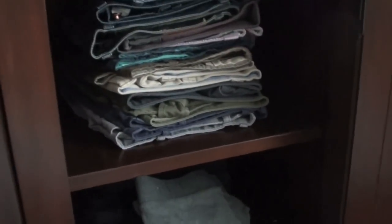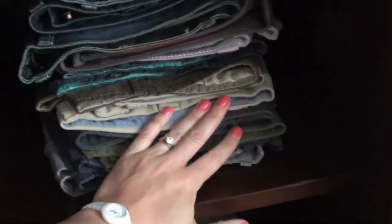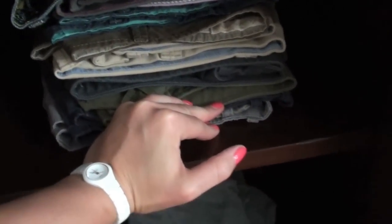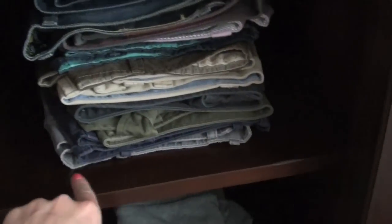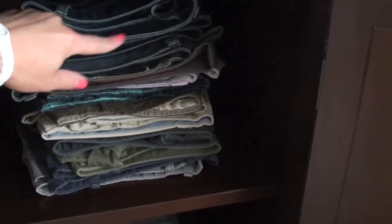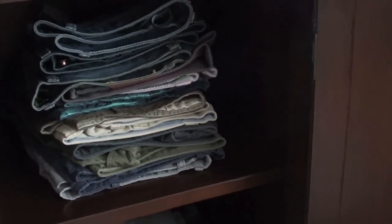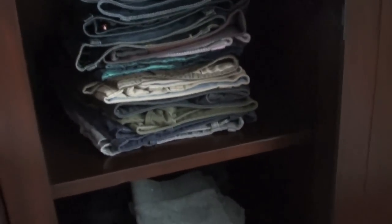And this has all of my shorts and capris in it. So I have all my shorts. They go from jean to not jeans, so more like a khaki material, and at the bottom they go by length. So the ones on the bottom are the longest, and then they get shorter as they go up to the jeans. And I don't wear shorts that much. I wish I felt more confident to wear them because I love shorts, but I'm working on that.